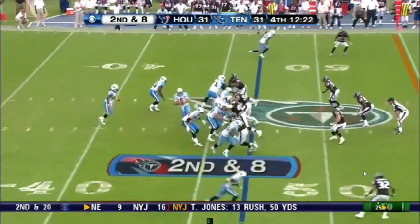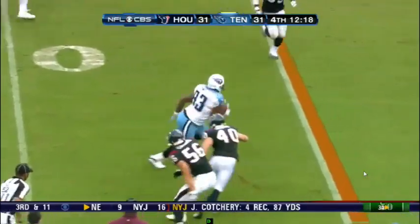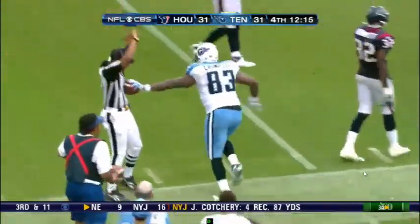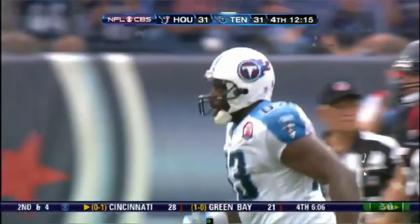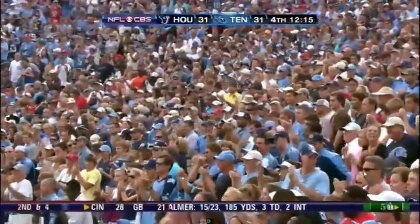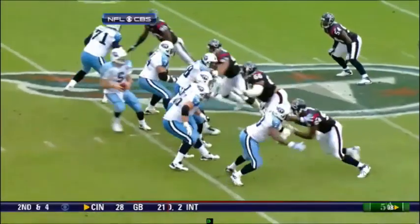Second down and 8 at the 47. Crumpler again. Oh, nice move by Algie Crumpler. D'Amico Ryans tackled it. But that looked like a young Algie Crumpler when he caught balls from Michael Vick in Atlanta. And this is a nice play.